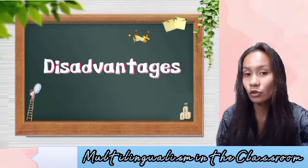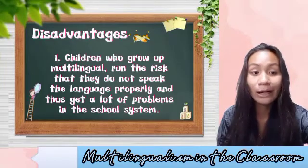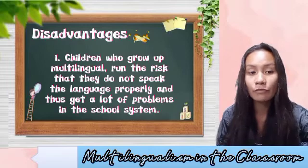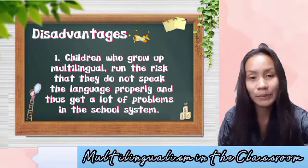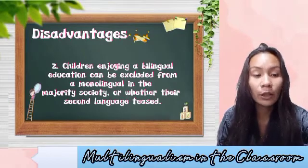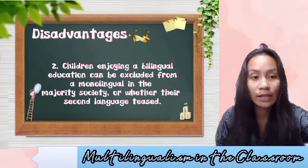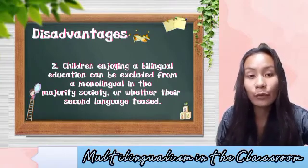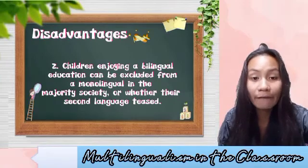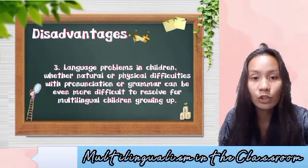The disadvantages. Children who grow up multilingual run the risk that they could not speak the language properly and thus get a lot of problems in the school system. Second, children enjoying a bilingual education can be excluded from a monolingual majority society, or their second language is teased. This can have a negative impact on development, such as reducing the self-confidence of the child.